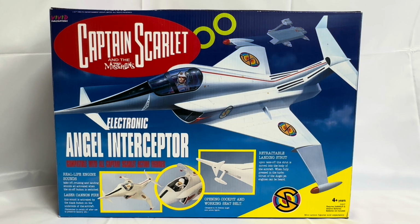Okay, so this is the box it comes in. At the front, it says Vivid Imagination, and you've got the copyright information, ITC Entertainment Group Limited, all rights reserved. And it says Captain Scarlet and the Mysterons, Electronic Angel Interceptor. And it says compatible with all Captain Scarlet action figures. And it includes real-life engine sounds, takeoff, cruising and landing sounds, all activated when the on-off button is switched.